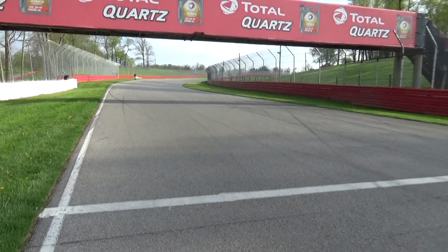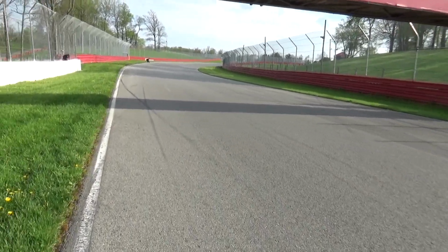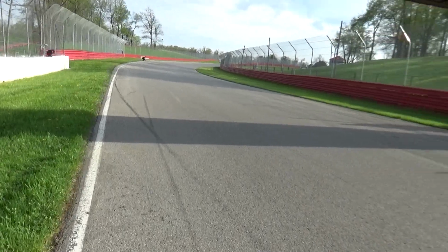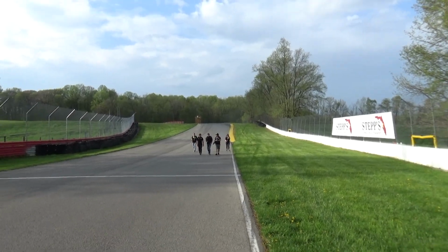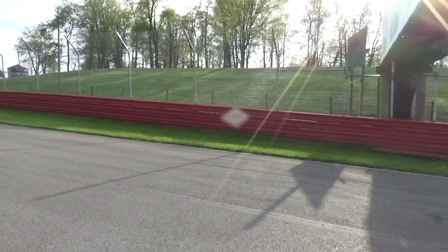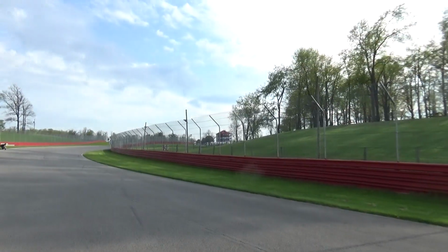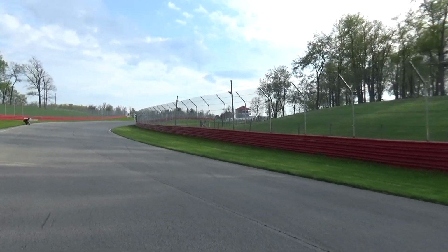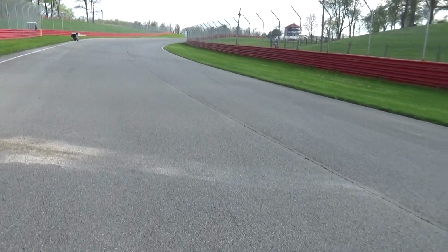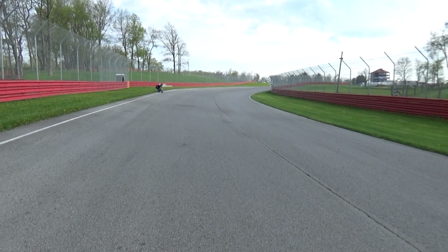Alright, so coming up on this bridge right here. And as you can see, that's what the elevation looks like from that last corner. And way over there is the media center, with the Cooper Tires branding on it. So we're getting close to finishing up the lap here. We got this right-hander, a left-hander, the carousel, and then the final kink, and then we're at the start-finish straight. So we don't have that long to go, folks.